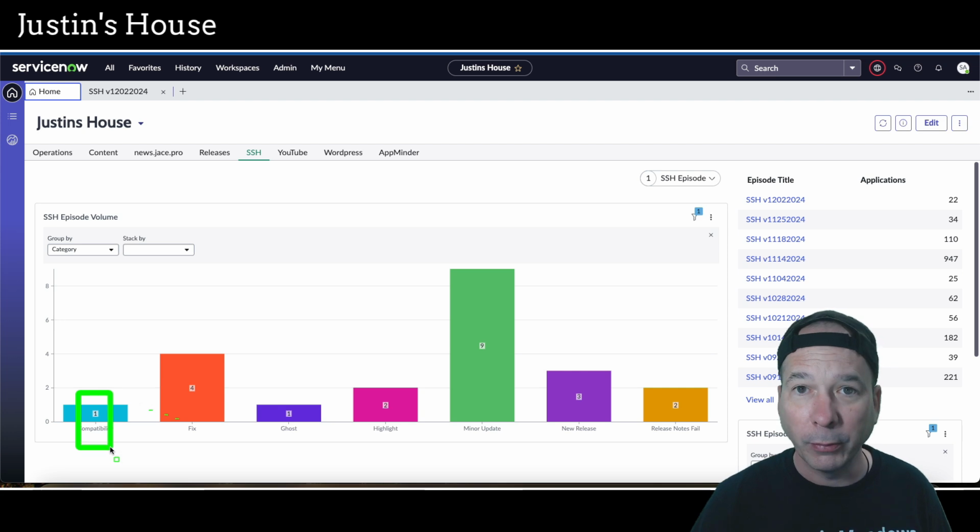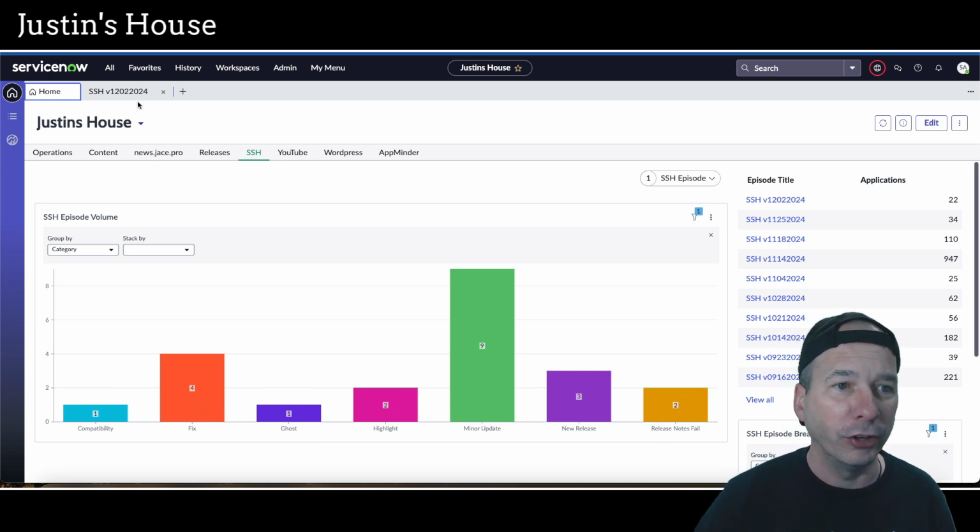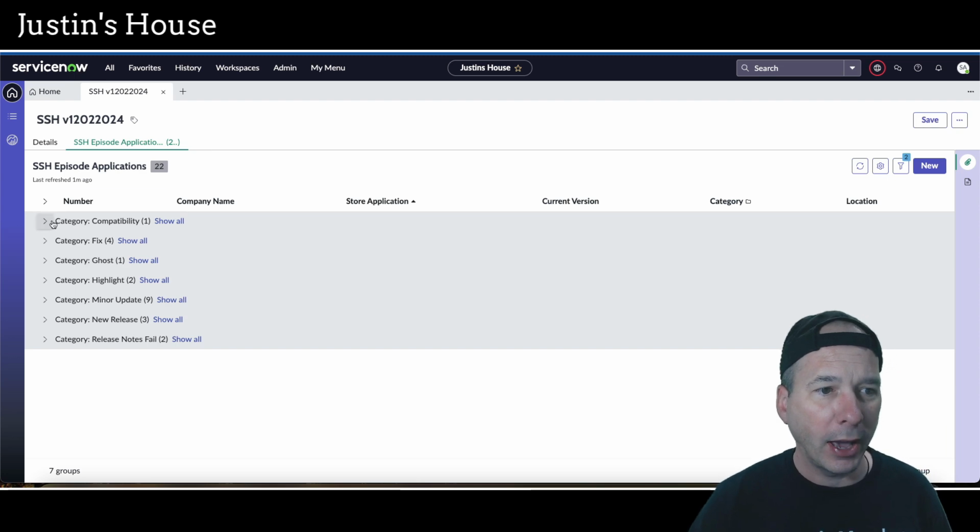We've got one compatibility update, 4 fixes, 1 ghost or removed application, 2 highlights, 9 minor updates, 3 new releases, and 2 release notes fails. So let's jump right in and check out those compatibility updates.